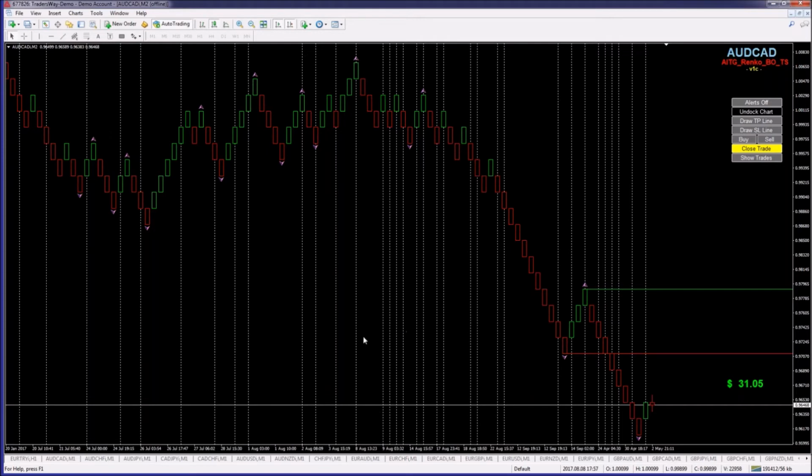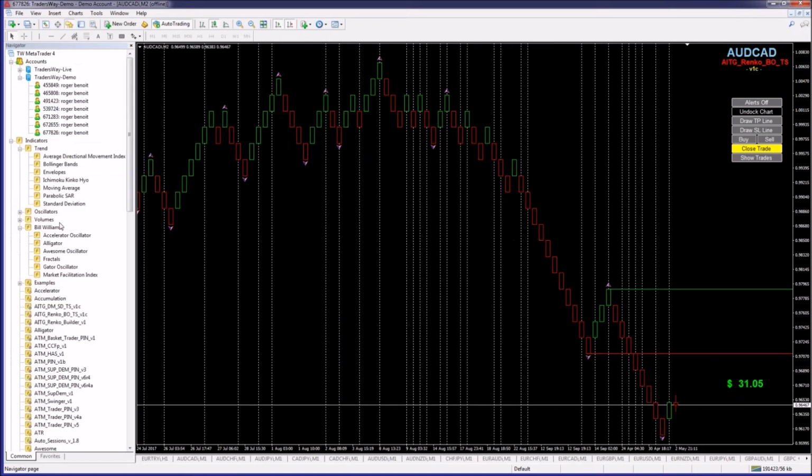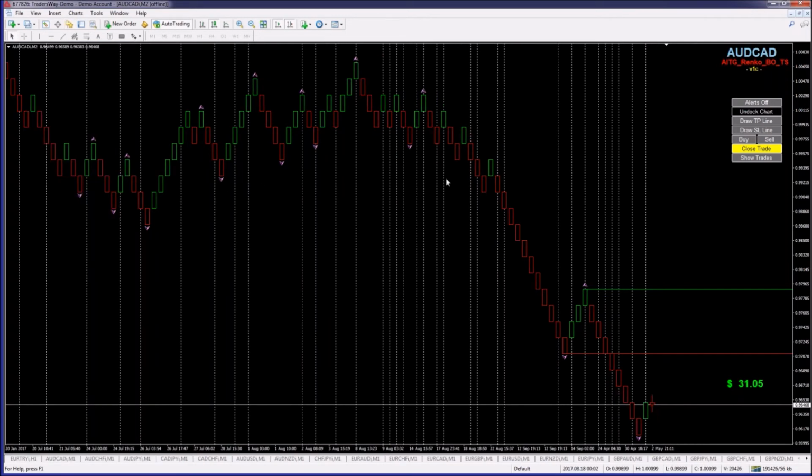Yeah. All right. Okay. Hey, let me just finish up on these Rinkos here. I'm losing my train of thought. Hang on a second here. The fractals I put on, you have to put them on from your MT4 platform. But again, it's just a visual, so you can go back and do some back checking there and see where you would have got into some trades and picked up some nice pips.